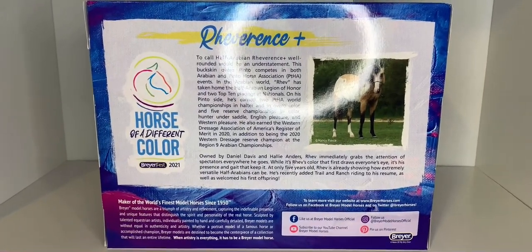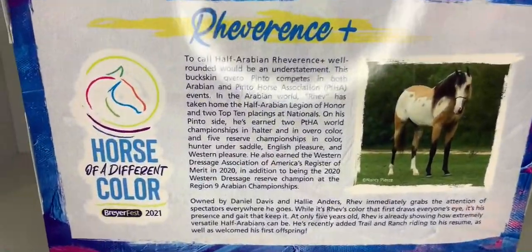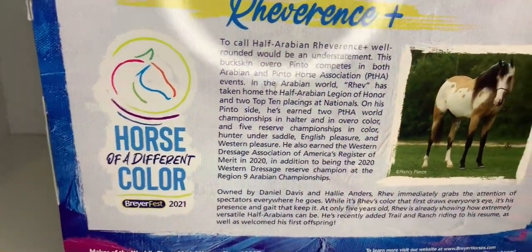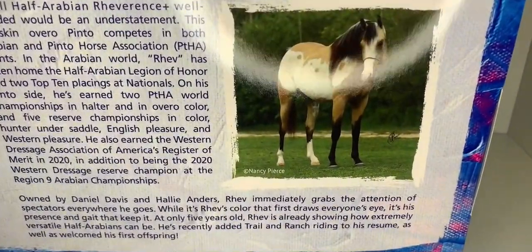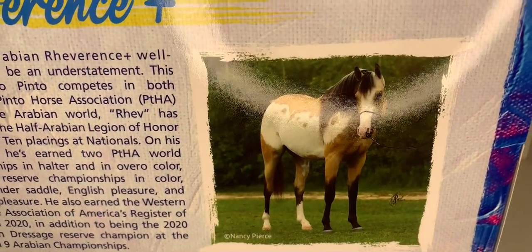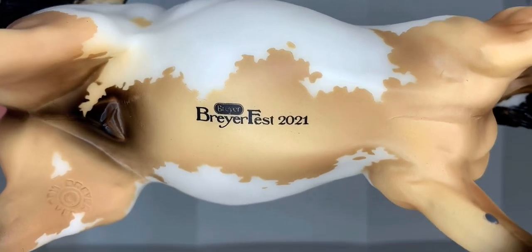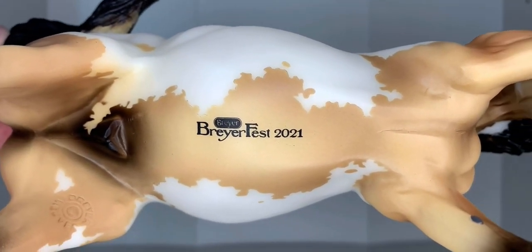And if we take a look at the back of Reverence's box, we can see his name, a little bit about Reverence himself, the Breyerfest logo for this year, and a really cute picture of the real Reverence. And on his buckskin belly, it does say Breyerfest 2021 in black.